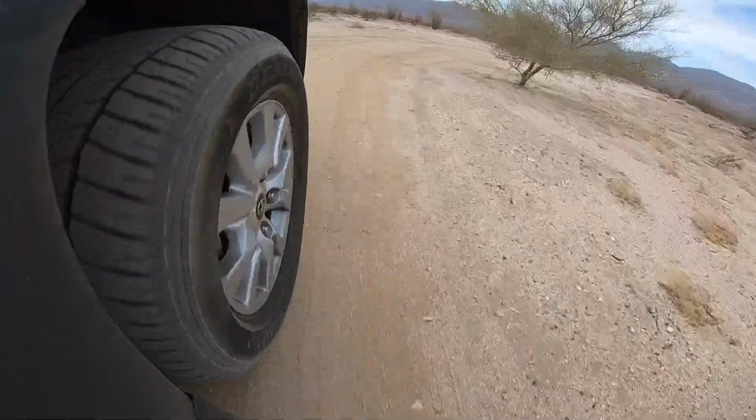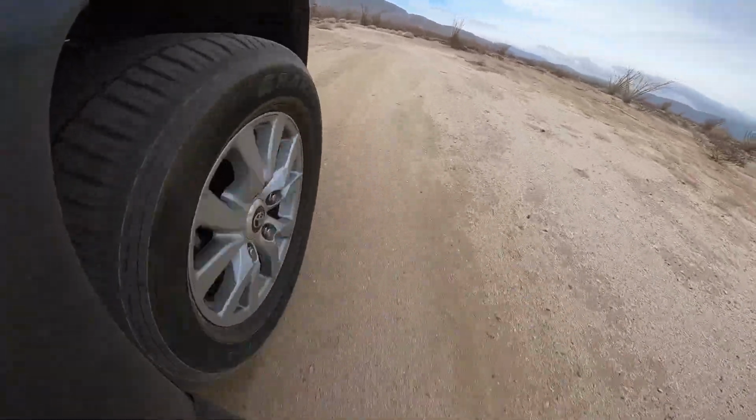It's a wonderful vehicle to do. Don't get me wrong. It's, like I said, it's comfortable. It's all of that. It just seems like you're missing out. And you are missing out if you don't take this thing off-road, because it's a blast.